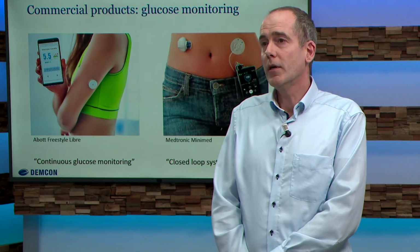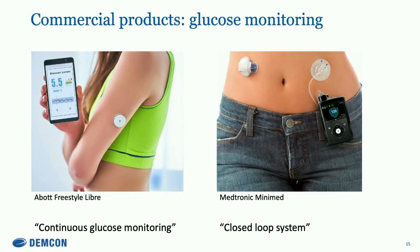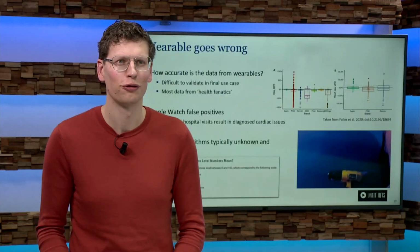And Medtronic is one of the companies who designed a closed loop system where the sensor communicates directly with the pump. So it's in fact a closed loop system. Nice. So I did some research into the reliability of wearables, related also to the intended use, and there are some few findings that I would like to discuss.